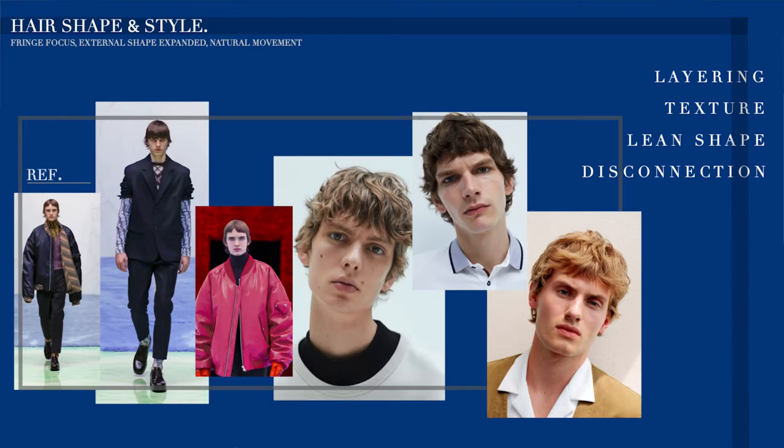But what you can see from all the different references is that they're all similar in design, but perhaps different within the texture of that individual person. So this is the type of design that we're going to create on our first look. But it also depends on his natural hair texture. So let's get our first model.